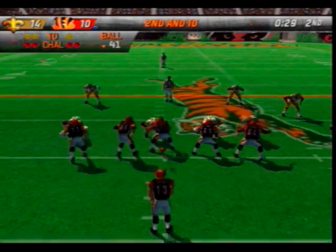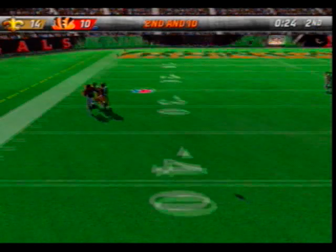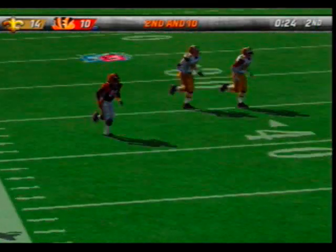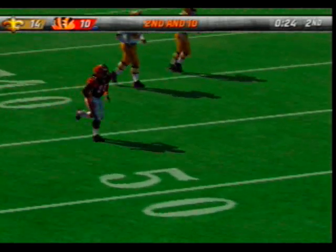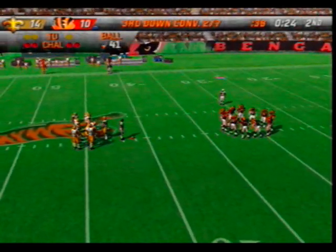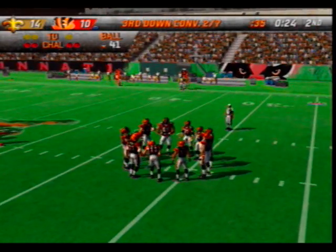Dropping back. Pressure going for the deep man. Incomplete. He somehow got that pass off. The play didn't work because the quarterback's timing and balance was off. When he starts to feel pressure, he gets a little nervous and he has to get rid of the ball.